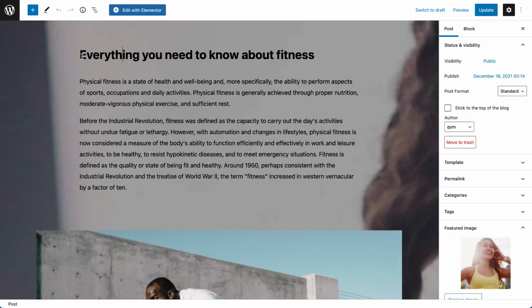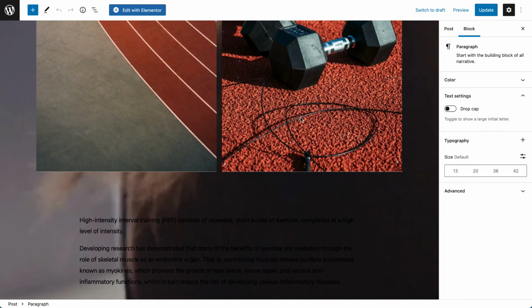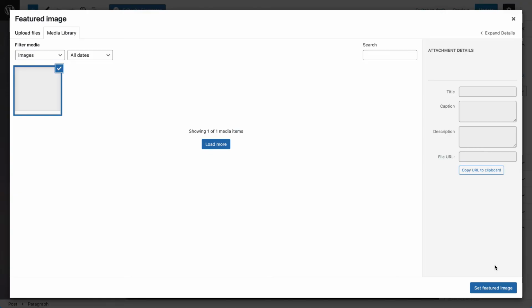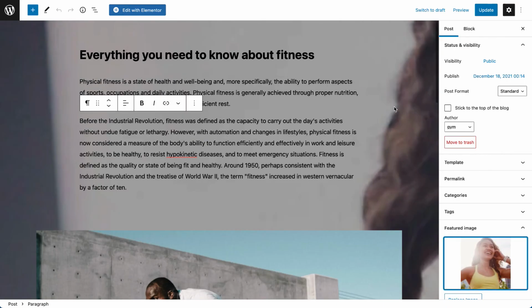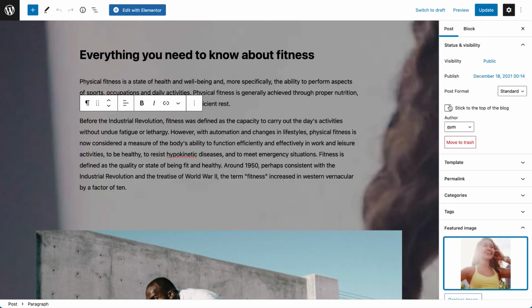Here you can change the title of the post, copy, upload other images. In the right side panel, you can upload a featured image. So basically, if you want a post to be a featured one like this, you need to check this box, stick to the top of the blog, and the post will be featured.